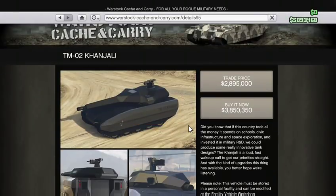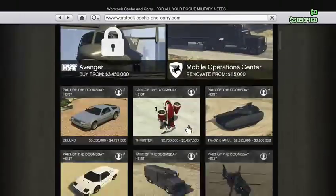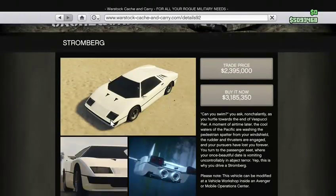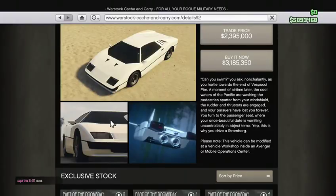The buy it now and trade price on the Toreador is: trade price $2,895,000. The buy it now price is $3,850,350. All right, and now for the Stromberg. Trade price $2,395,000. Buy it now price $3,185,350.